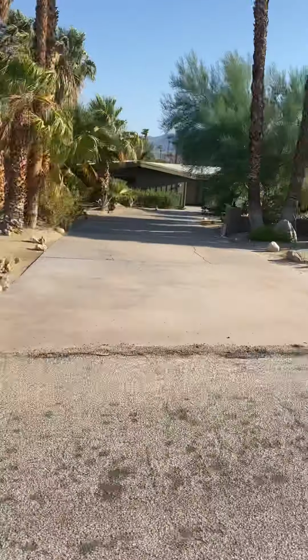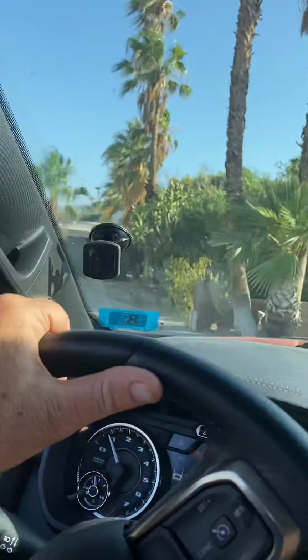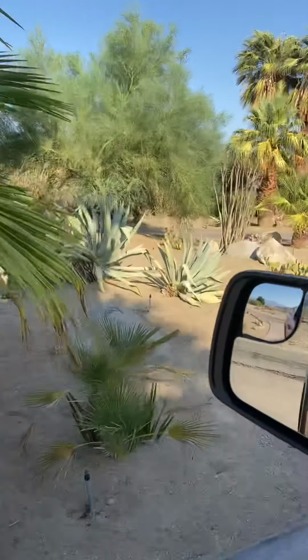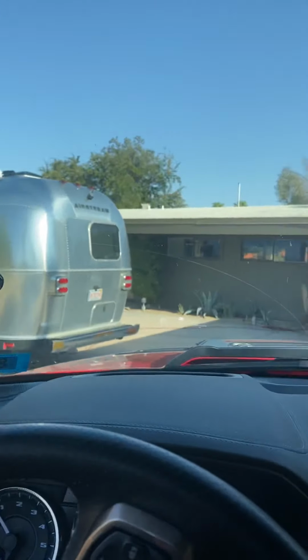There she is. That's me right there. I've got my Airstream parked out front. This lot is just so lush. There's so many palm trees, and cactus too. Check it out. And things that are potentially dangerous, you know.